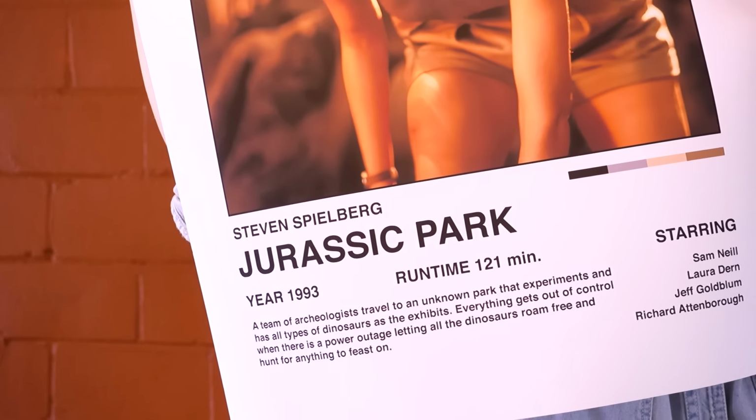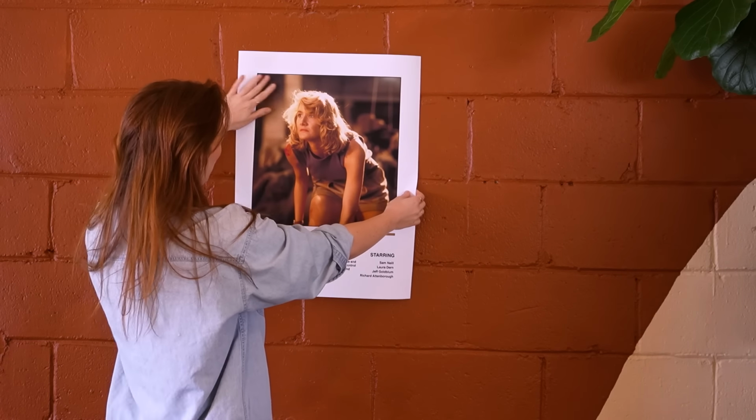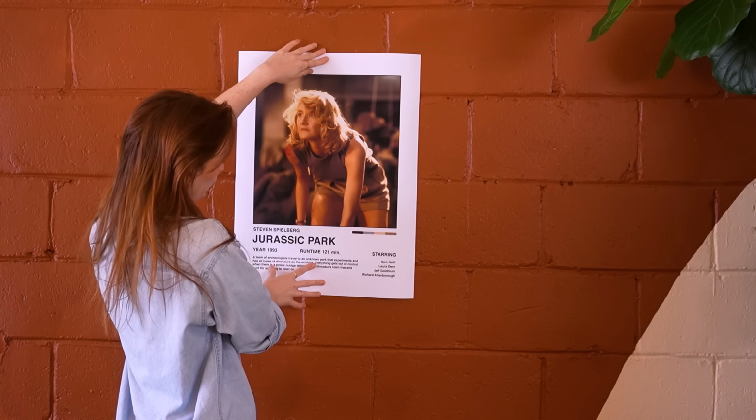Okay. This also goes for movie posters. There are so many cool minimal or alternative movie posters. I think some movie posters are just classic and good as is, but other movie posters maybe need some zhuzhing or maybe just don't go with everybody's design styles. So know that those are options for you.